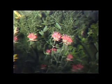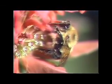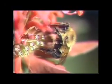This flower is called bee balm, not only because of the interest bees show in feeding on the nectar, but at night, just about every blossom has a bee sleeping on it.